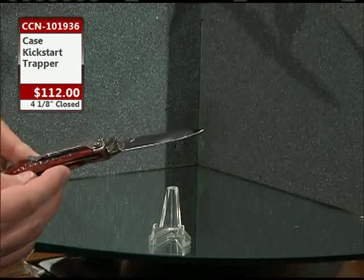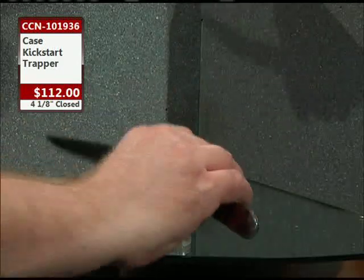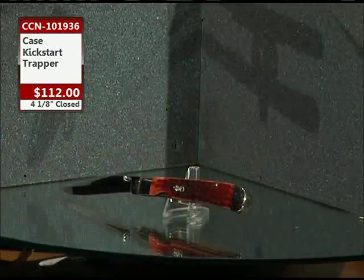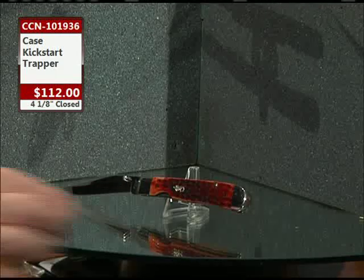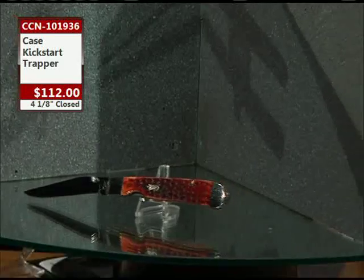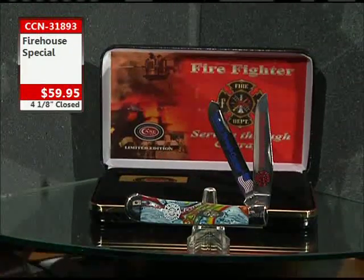These are made to carry. Chrome vanadium, this has a carbon steel blade on it as well. One to use, definitely great quality, $112. Retail $172.38 on that. Okay, next up, we've got the Firehouse Special.